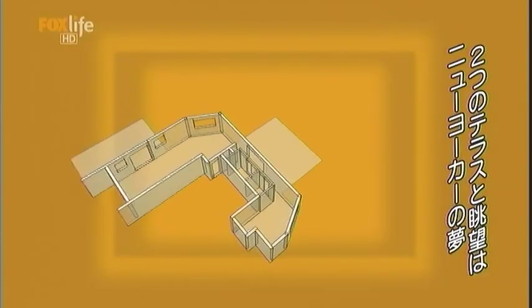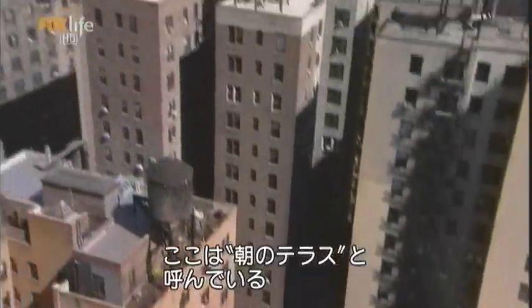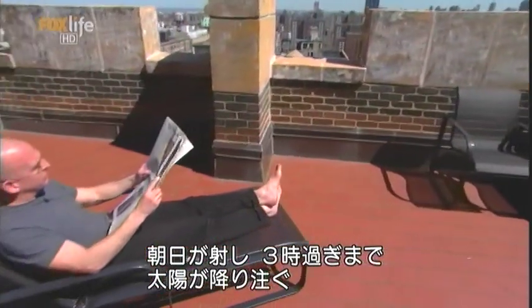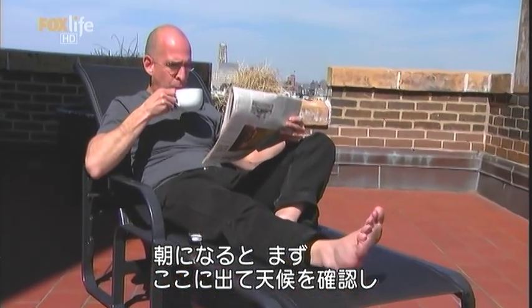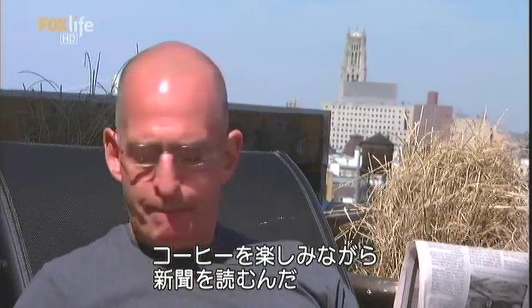Belmont's apartment has what most New Yorkers can only dream of: two terraces with an almost panoramic view. This is the East Terrace, which I call my morning terrace because it gets sunlight from daybreak all the way until mid-afternoon. The first thing I do every morning is step out on this terrace to check the weather, and then I enjoy my coffee and reading the newspaper.